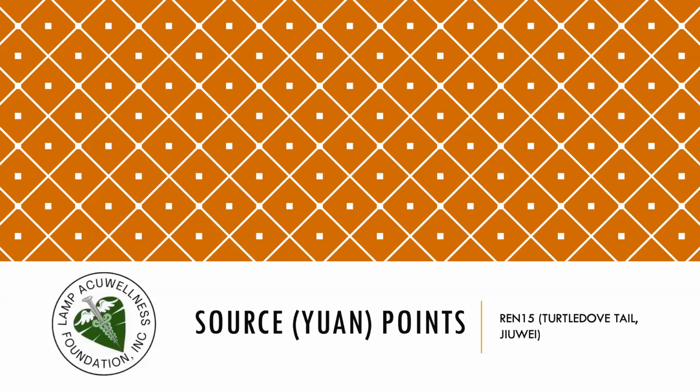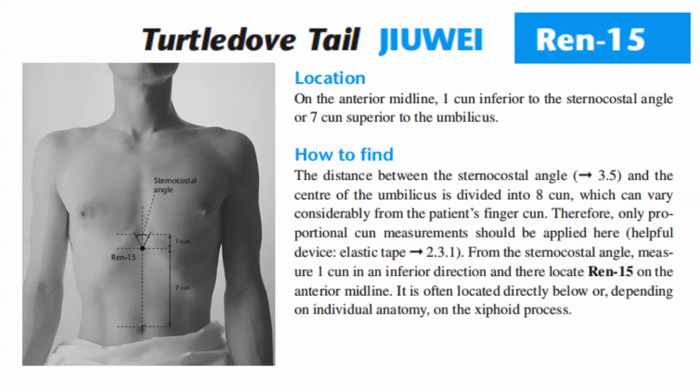Let's talk about REN15, turtle dovetail. REN15 is located on the anterior midline, 1 sun inferior to the sternocostal angle, or 7 sun superior to the umbilicus. How to find REN15?